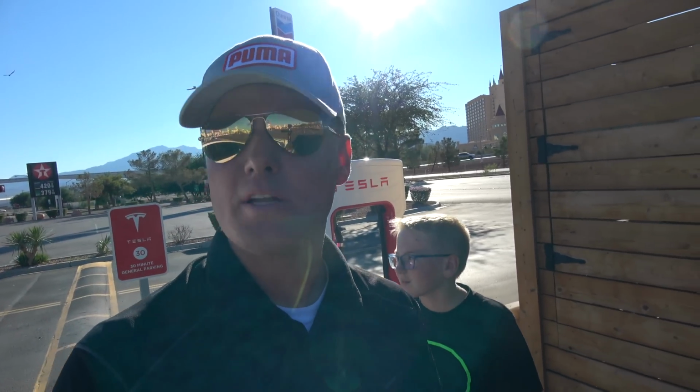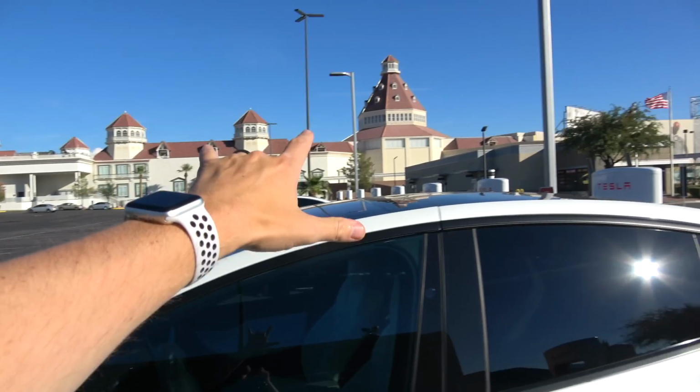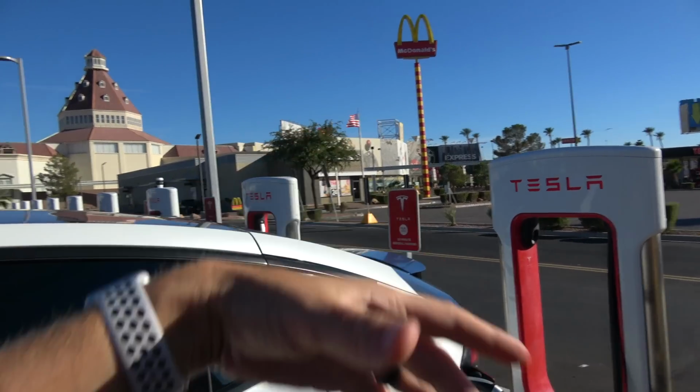Yeah. The best part about Primm, Nevada is that you've got this casino over here, Primm Valley River Casino, that has a giant outlet mall right there. They have a Nike store in there. They've got a Guess store. So you can go walk around, do some shopping indoors where it's nice and cool. And it's a good place to stop.